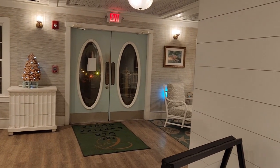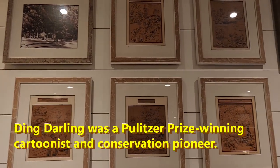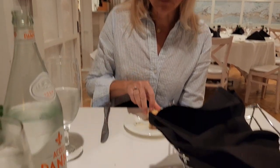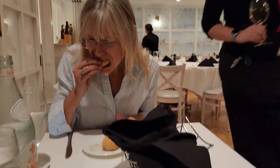So we're eating at the Tween Waters Inn, and this was apparently a favorite of Ding Darling's. Cheers. We don't have our wine yet, but we're having bread and oil. Tell me, what is the name of this place? Old Captiva House? Okay, Old Captiva House. Apparently it used to be a schoolhouse. Really? Yeah, that's what I was reading. And oh, here comes the wine.